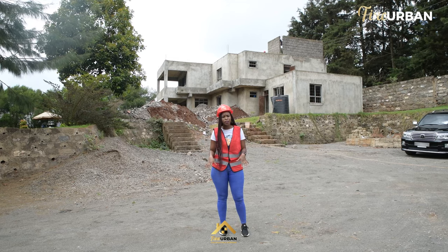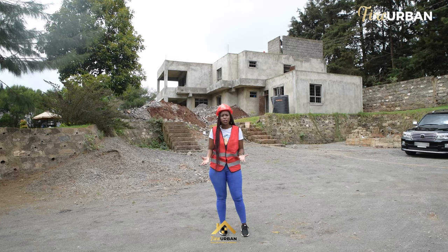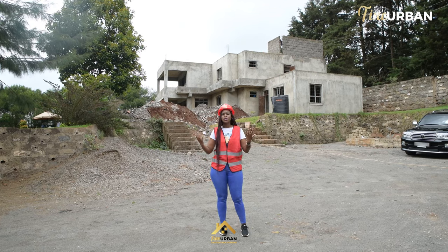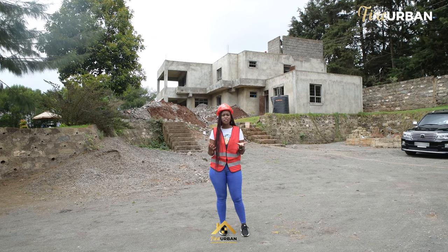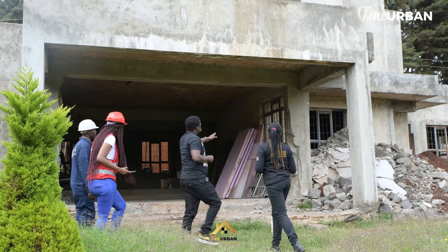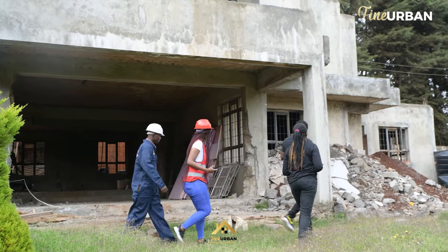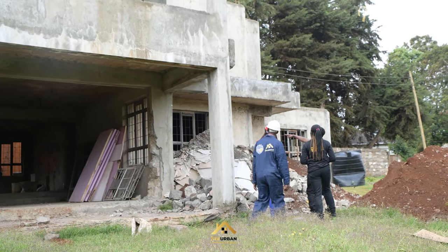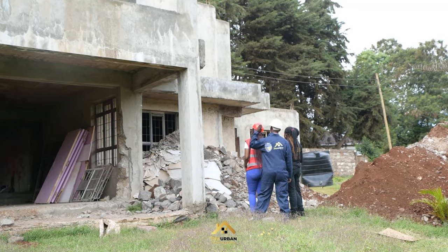When we first got here, the client was like, okay, I have this structure. I don't feel like it's bringing me any joy. I want you guys to take it completely down and redo it. And although we have the capabilities, another thing that Fine Urban Construction and Interiors really takes into consideration is trying to save our clients some coin. You know, something like demolishing and then erecting a whole new shell is going to be very, very costly.